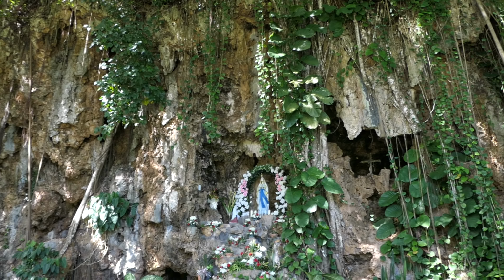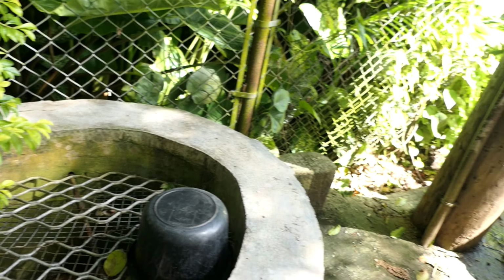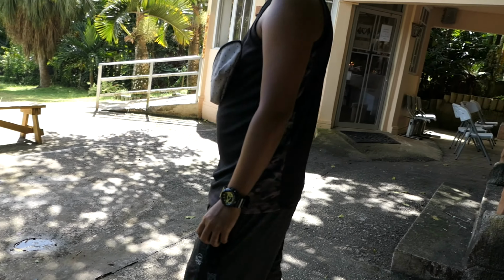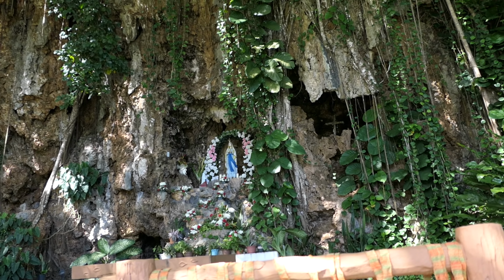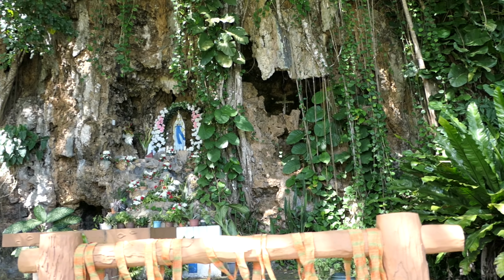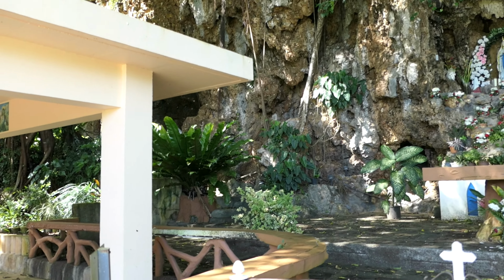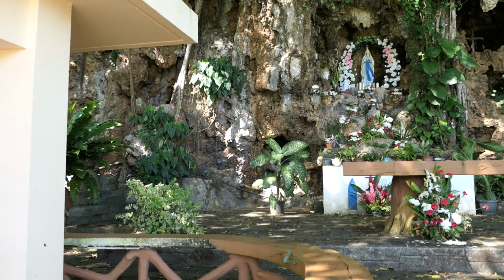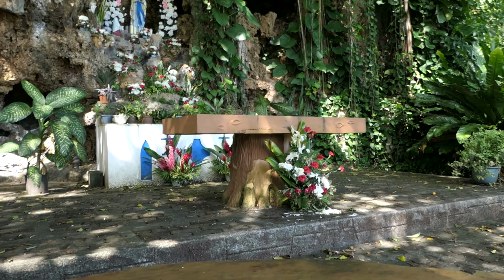Pretty cool, but I wonder what made him decide to make this place a shrine. Was it the well? This was probably created back during the Spanish times, right? Yeah, the fence here was just reconstructed. But it was just that area there that's naturally that way.